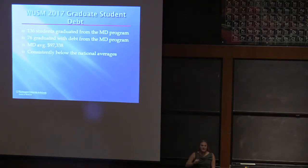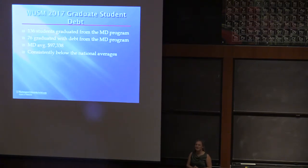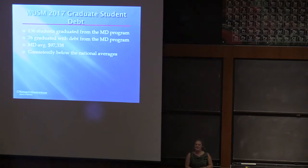Our debt, if you look at all the U.S. News and World Report, Princeton Review, it is low. It is great. It looks great in black and white. And as a financial aid director, this is what we want. But it is an average, and it doesn't mean that every student is graduating with less than $100,000 worth of debt. We have a lot of them, but it is not all of them.